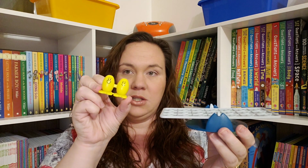The next one we have, which is also from Think Fun, is called Balance Beans. So you have this kind of like little balance board, and you have these little beans. You have 2. There's some that are 1, and there's some that are 3.